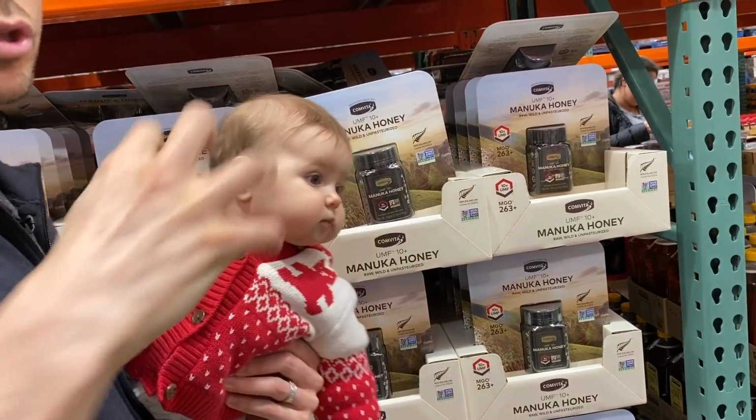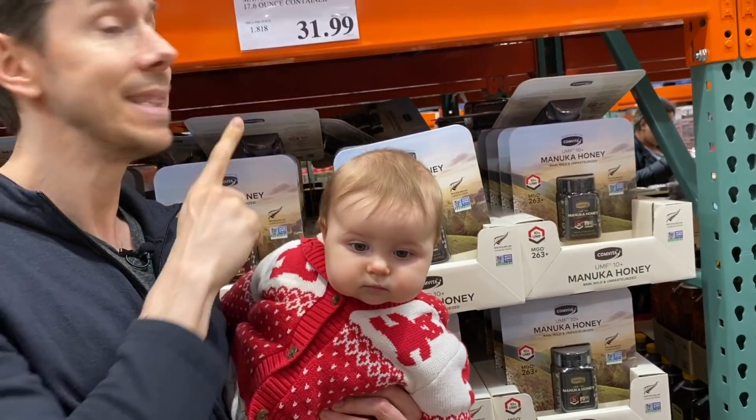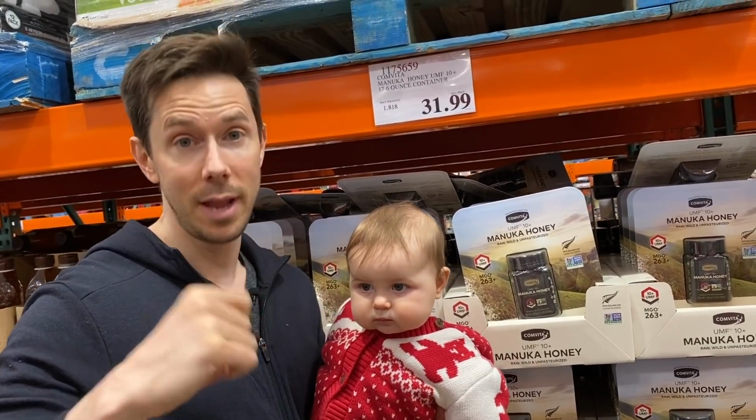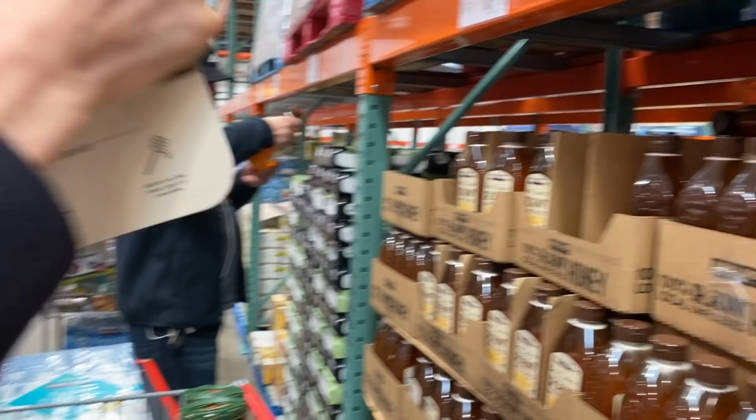So in a time like this, when you're looking to boost your immune system, right, Rose? This is what you want to get. Not for babies. Not for babies, right. Not for babies, but for daddy and mommies, yes. Going in the cart. Let's move on.